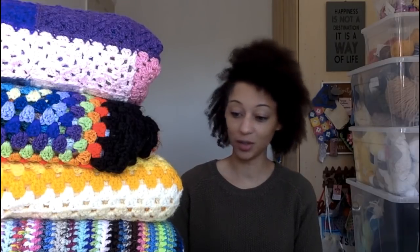So how many have I got? Well, 1, 2, 3, 4, 5, 6, 7, and there's 2 behind me, 8, 9, plus one I'm working on, 10. 10 blankets. All in various stages of completion, more not completed than completed.